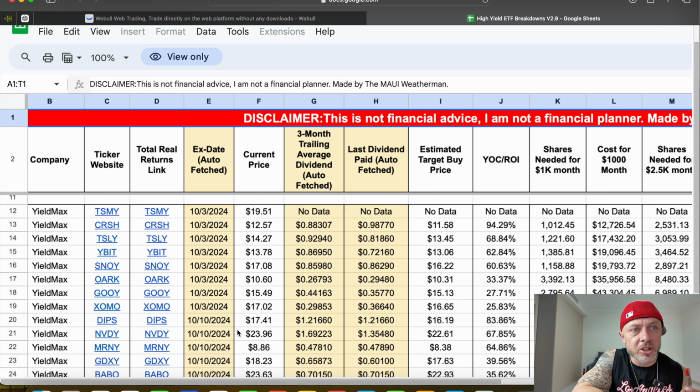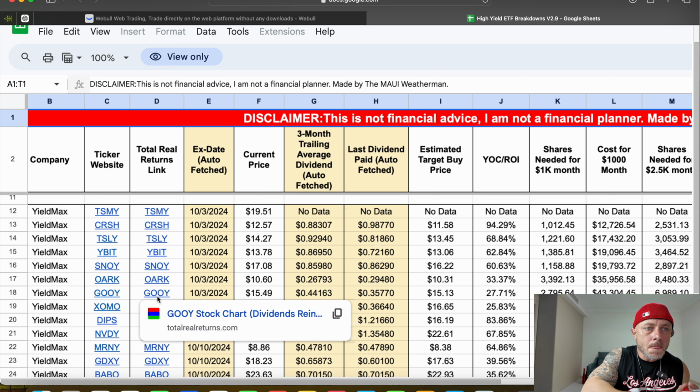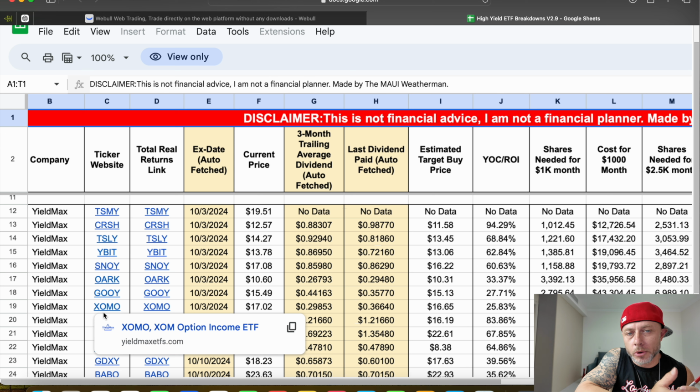Like, look at this one, GOOY. You can probably already guess what that is. Google, right? So the basket is Google. Again, you're not owning Google, but that's how they make money, from Google, right? So then you have XOMO or XOM. It's the XOM oil company. What else do we have? NVIDIA, right?